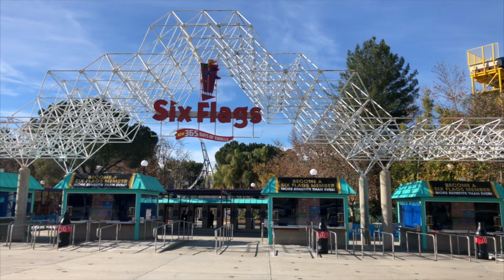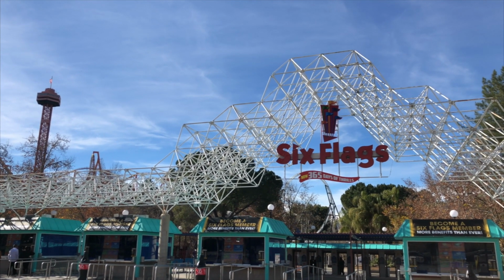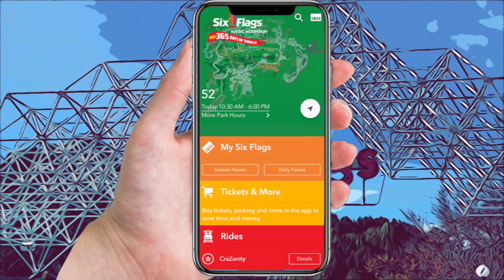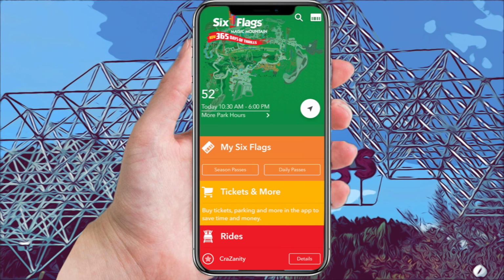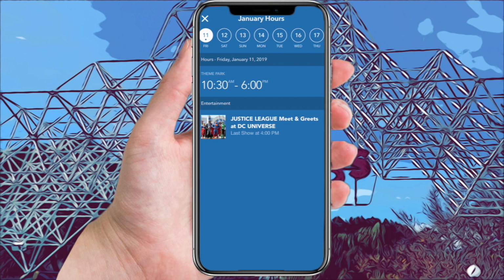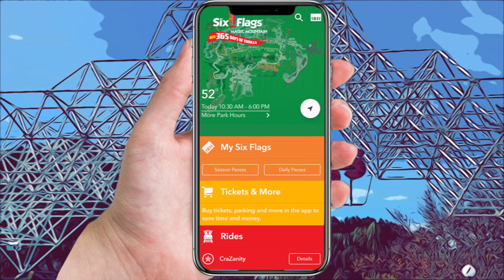So, let's talk about the app for a moment. The Six Flags app is one of the best things that you can use to get in the park and maneuver around the park. Let me show you. Let me open it up here on my phone. Right now you can see what the stats are. It's around 1:45 p.m. right now, so the park should be open. So let's click on the time here. You can see today it's open from 10:30 to 6 p.m. That's fine. And on the top right here, see that little, what looks like a square with some bars?